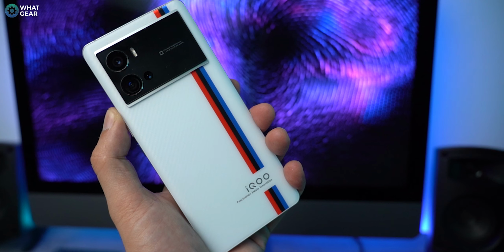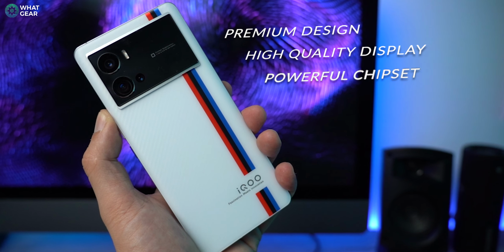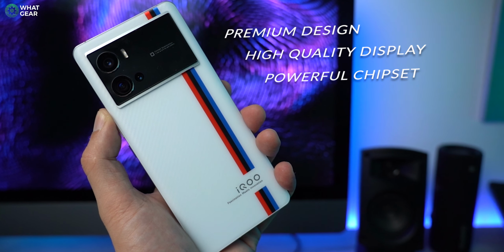So here's what we got so far. It's a premium design. It's got a high quality flagship screen. It's got powerful processing cores and some serious tech behind the cameras. But what good is it without power? Well, I think you're going to like this bit.